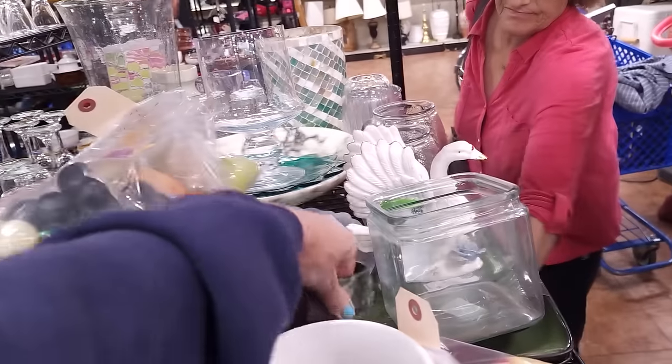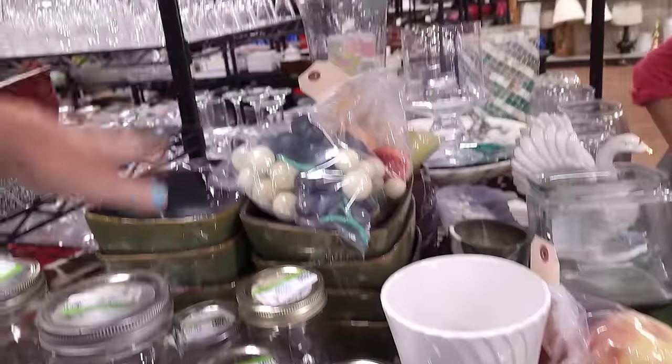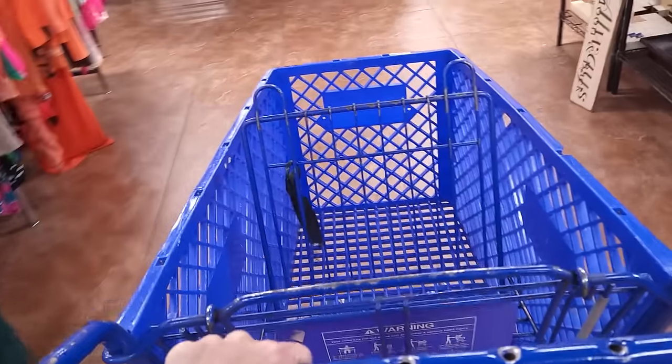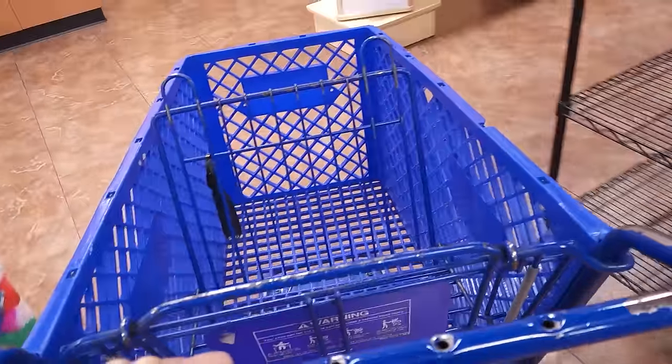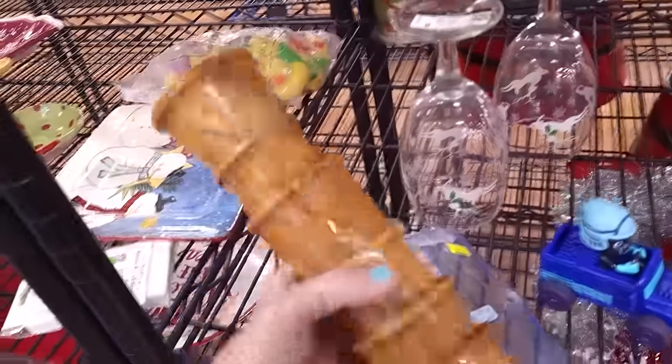Some fake fruit. That's interesting. Down on the bottom here. All right. Too exciting. It's kind of cute. Oh boy, I don't do well when people are just going at it and grabbing stuff. So I'm going to walk away from that, and I am going to head over to the first aisle of goodies and see what we've got.